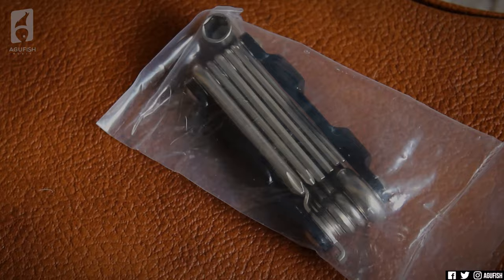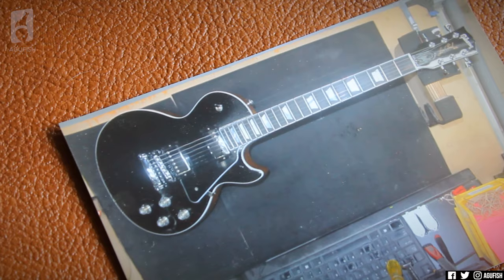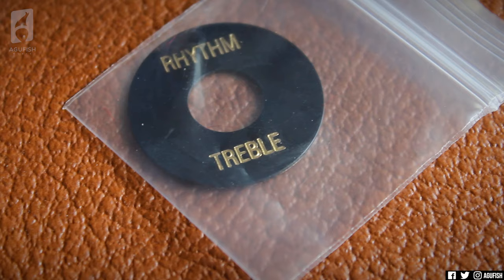Inside the case, we've got a nice Gibson multi-tool, a leather strap, the completed inspection card, and a picture of the actual guitar on the QC bench. Standard Gibson stuff. There's also the poker chip, which you can install yourself if you prefer that look.